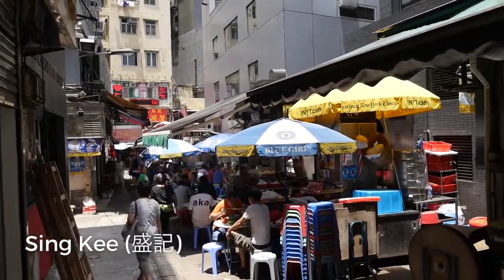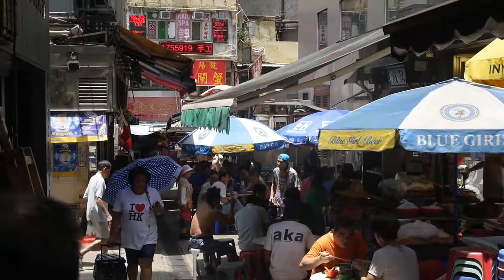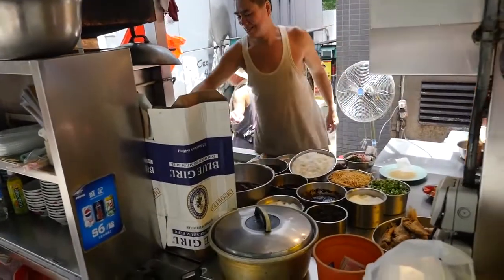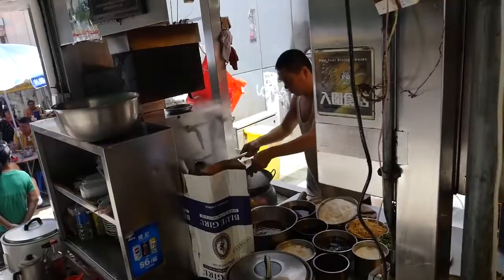This Dai Pai Dong is called Sin Ki, and it's one of the most legendary Dai Pai Dongs in Hong Kong. What I love so much about this is the atmosphere. We're right at Central in Hong Kong, surrounded by malls and fancy modern shopping centers and buildings, but right within this alley, there are some street food stalls, people are hanging out, people are relaxing. It's really a throwback to traditional Hong Kong, and they have a full menu of mostly stir-fried dishes and some soups, and I just ordered a couple of different dishes. I am ready to eat for lunch. This is my kind of environment.